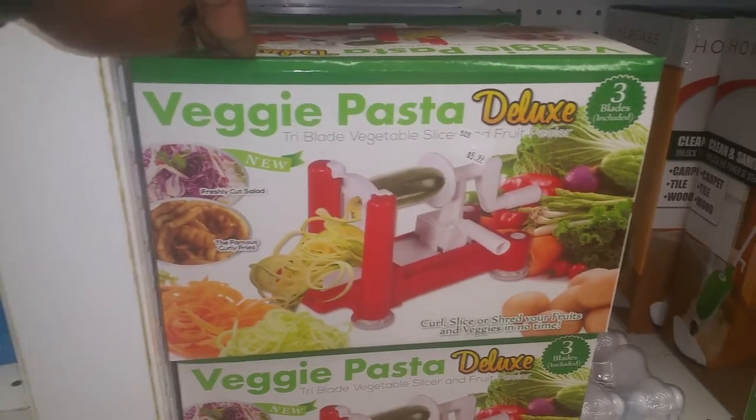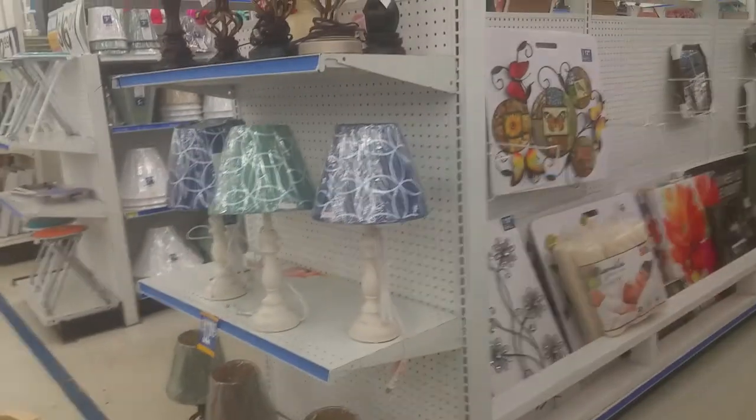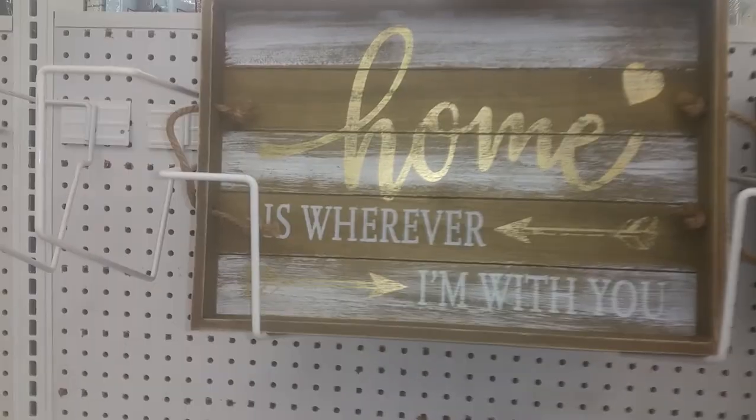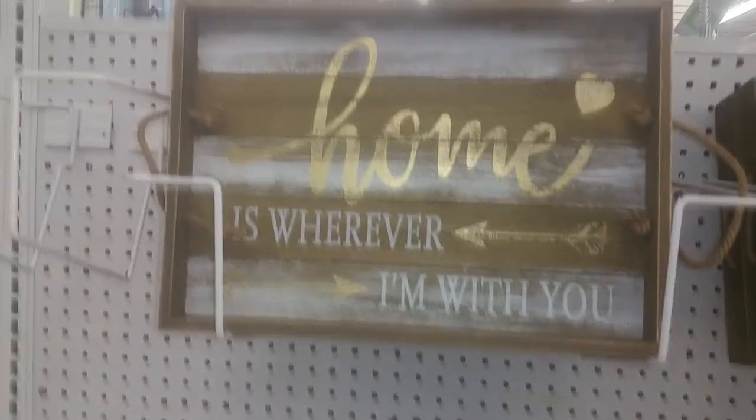Oh, I thought these were see-through. I said they're kind of cute. You want to get a pasta maker? We can make pasta out of vegetables. I do not. Seems like too much work. Oh, this is cute. Why is this $8.99?